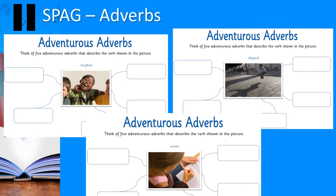Okay, in your PDF booklets, you have got these three sheets. I would like you to, in your book, think of five different adverbs that describe each of the pictures. If you've printed out your PDF booklet, you can write them in. If you haven't, just make five lists in your book. So I need adverbs to describe left, adverbs to describe skipped, and adverbs to describe the past tense of right, which is wrote. Please, can you try and split them up between adverbs and adverbial phrases? I'll be very impressed. So pause this video, and then resume it when you have finished that activity, and we'll move on to English. Off you go.